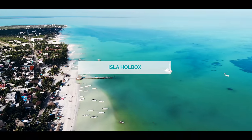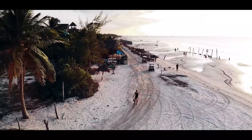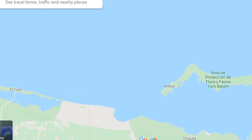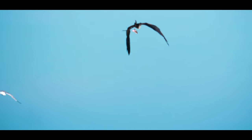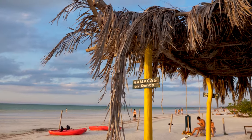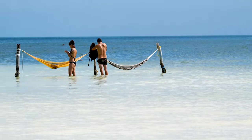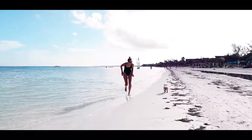Holbox, as it's pronounced, is one of the most geographically unique places in Mexico. This car-free island is located on the very north tip of the Yucatan Peninsula and separated from the mainland by a nature reserve that's home to flamingos, pelicans, sea turtles, and whale sharks. You won't find much cell signal or Wi-Fi, and it's not unusual to lose power out here. The beach slowly turns into a sandbar that seems almost endless, and you can wade to your heart's content with the water coming no higher than your waist.